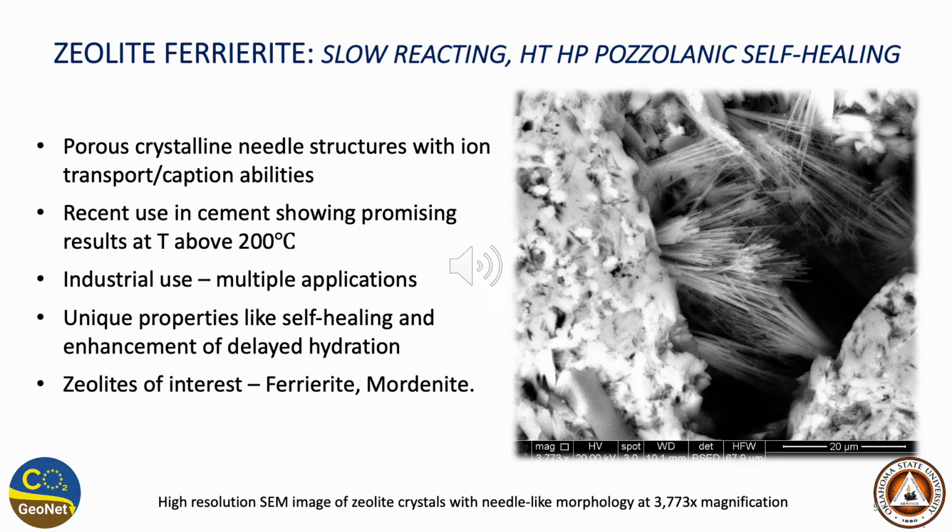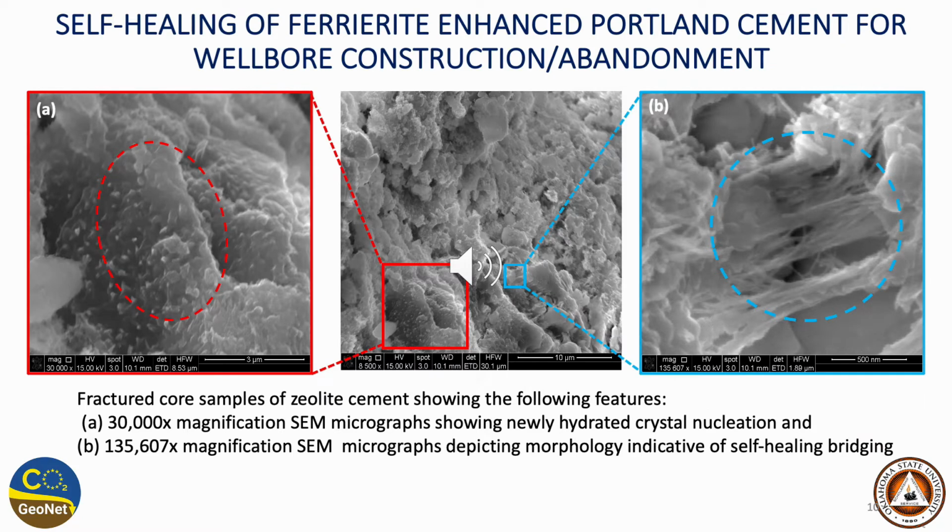This material will react with any highly alkaline fluids such as calcium-rich cement pore water and provide the precipitation of calcium silicate hydrates. Do we have evidence for something like that? Yes, as you can see here in these pictures, even at relatively low temperatures of 90 C, which is what we used in our study, we did observe, when we looked at fractured surfaces, as shown here on the right-hand side, the so-called bridging effect that we believe is a result of presence of zeolite in this particular cement design.